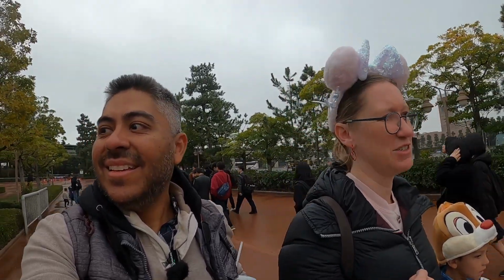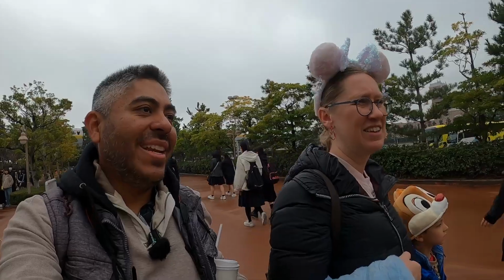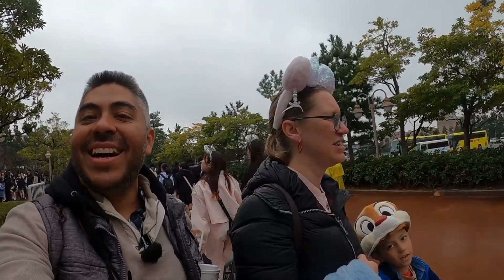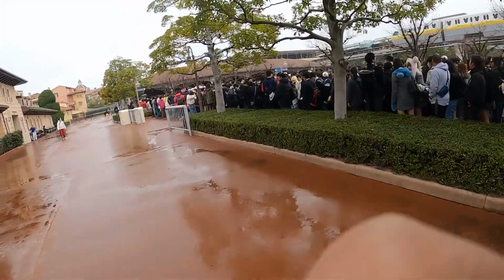DisneySea, we probably should have gone here a little earlier because the lines are still just as bad, so we didn't really save any time. Right, it seems like by the time we get in, we might not get a lot of stuff. We might just walk around and eat and explore today. Might do a lot of easy rides, yeah. Doing an upside down ride. But yeah, the lines are still, wow. Just as bad, yeah. Crazy.